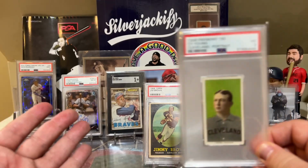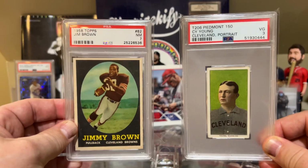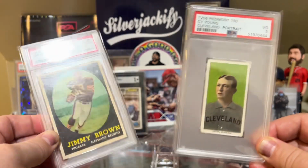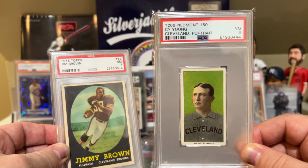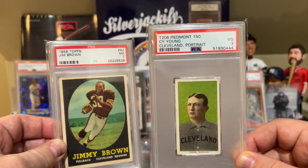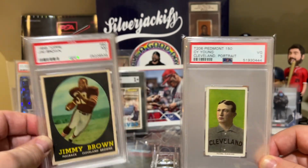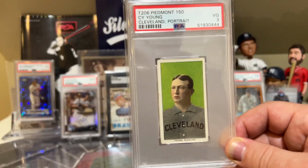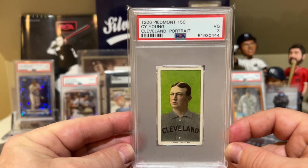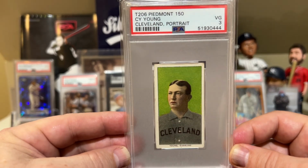It's really interesting because Cy Young pitched until his 40s, and then you got Jimmy Brown, who retired at 29. So very different careers. A lot of people may argue that Cy Young was one of those guys that compiled a lot of great stats, but you look at 3 no-hitters and a perfect game, whereas Jim Brown just was dominant, but retired really early. But anyway, just really love this card. It's just absolutely beautiful. The green background on this is just incredible.